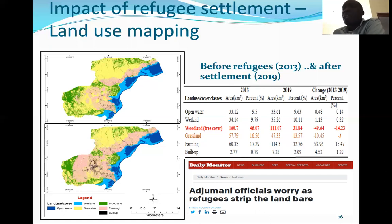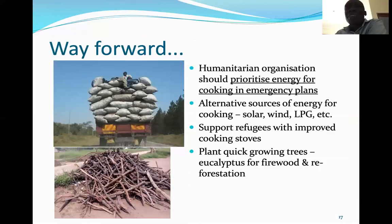I think millions of trees have disappeared and have not been replaced. So that is the impact of the settlement, especially the challenges to do with fuel for cooking. Let's go to the next slide. I think I need to move a bit faster. Time is running. Way forward.